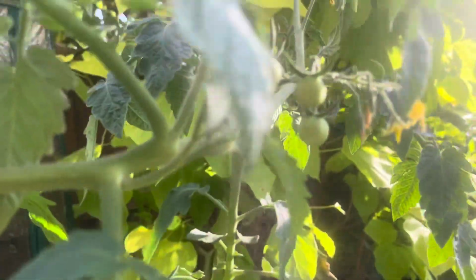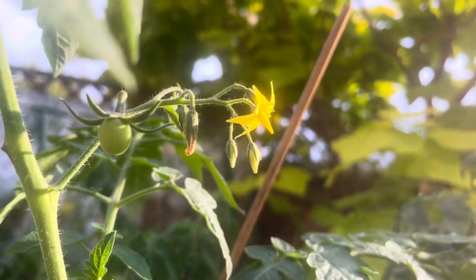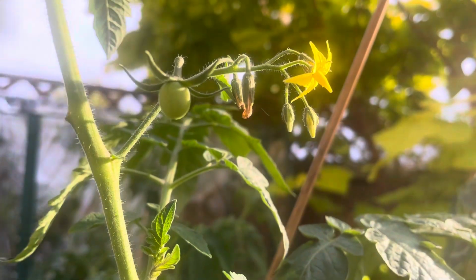But there's loads and loads of fruit and stuff on it, and there's loads more flowers coming off it as well. So it's looking really, really nice, really healthy. Should get a lot of fruit off this year. I keep saying fruit. It's not fruit, is it? It's actually salad.